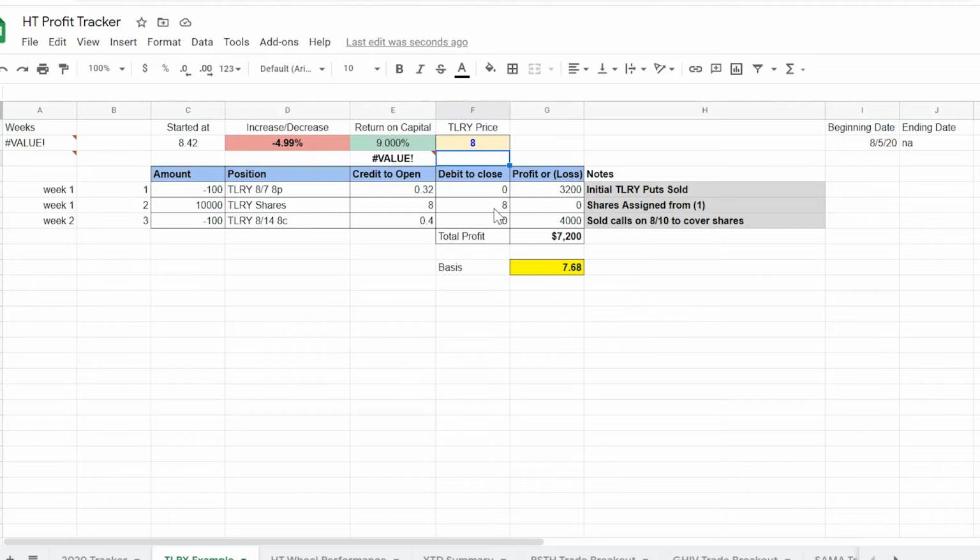But as you could probably guess with the theme of this example that we're going through, that was not the case, and Tilray dipped a little bit further for us. So let's go back to 7.5. What actually happened was it dipped down into the 6.90 area, and it was a pretty steep dip, so we were sitting at about a $3,800 loss at this point.